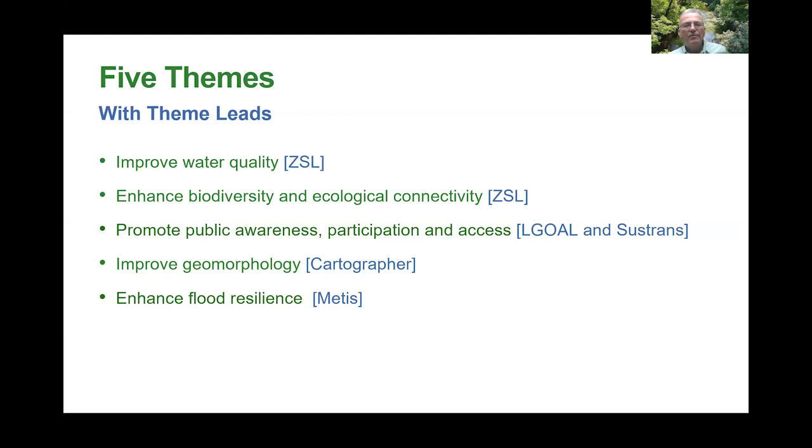A third theme is all around community and public awareness, and also the related issue of access. That's led by a local social enterprise called Let's Go Outside and Learn, who've been working with FORCE and other organizations for about 10 or 15 years now. And also Sustrans. Sustrans are leading on the access theme.